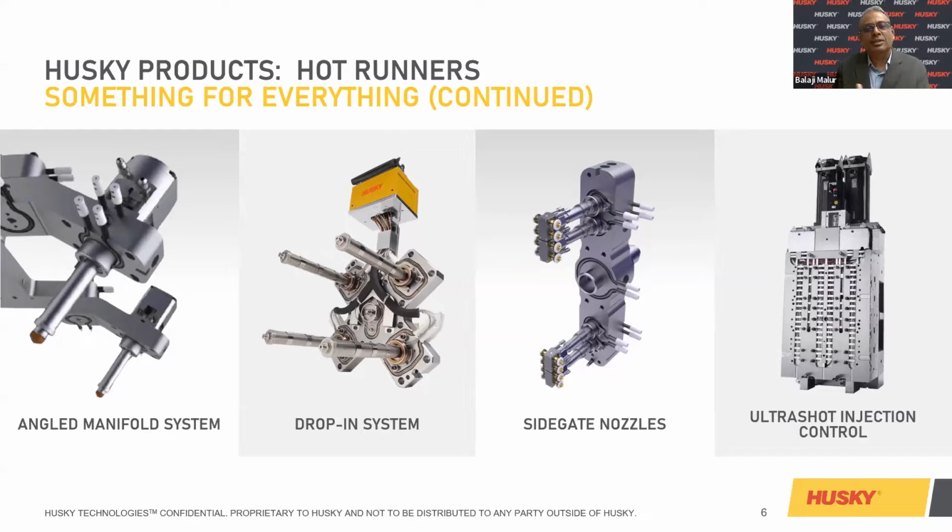And then we have something called ultra short injection control. The ultra short injection control is a very unique system today that you don't see anywhere except Husky in the market. Why? Because there is something called molding the unmoldable. In other words, if you are not able to produce a part in conventional injection molding, which has a maximum amount of peak pressure, Husky can take this responsibility and make sure it can be done with ultra short injection, which can also be discussed a little bit. We have a separate webinar for that, but I can also touch base on that during the next slides.